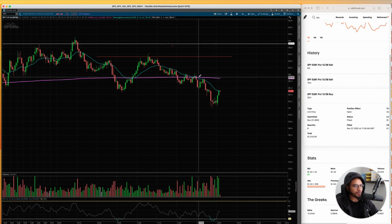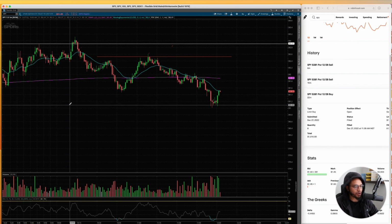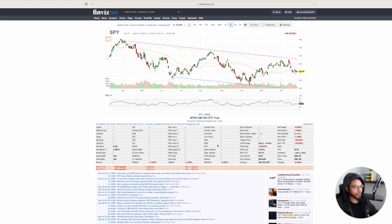Usually I want to see the SPY volatility, or the R vol of the SPY, above 1, and today it's like 0.6. So we can check that out real quick. Let me show you what I mean. Now, I just wanted to make a point.